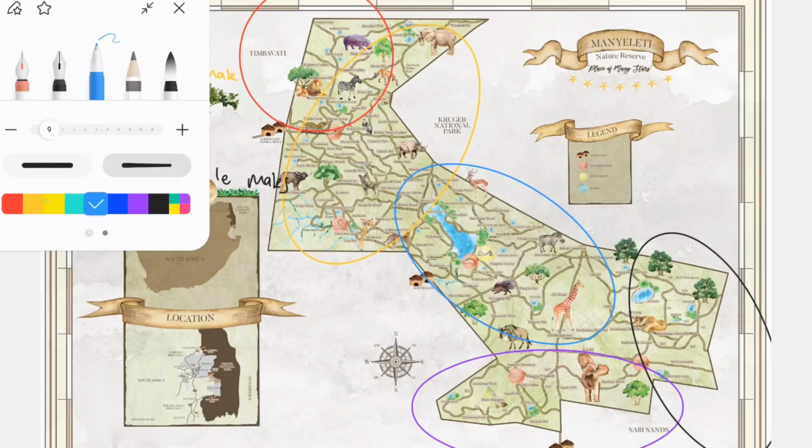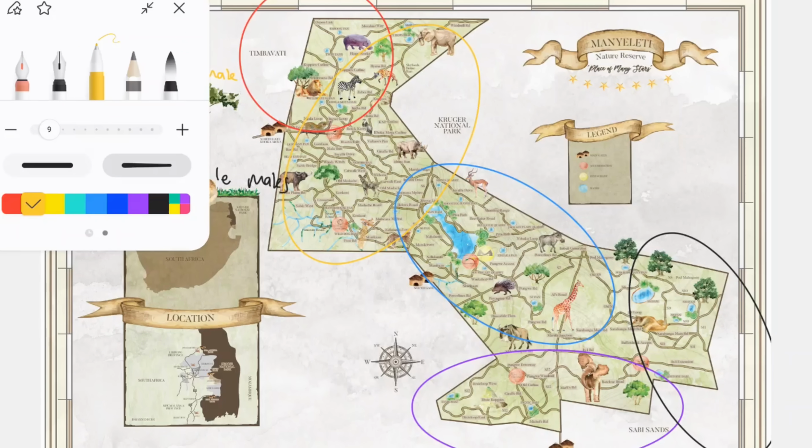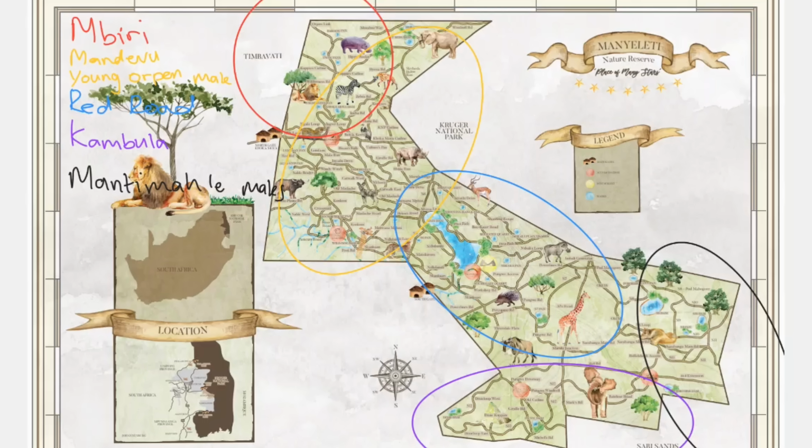Mandevu and the young Orphan male making quite a lot of advances almost in this direction here, and doing a few patrols along this border, and then also making their way into Red Road's territory quite a lot more. So it seems like they're putting a lot of pressure onto Red Road recently.